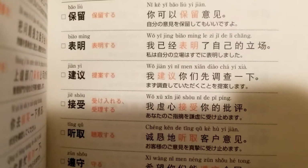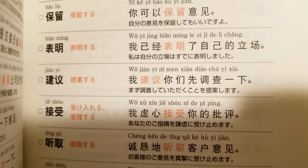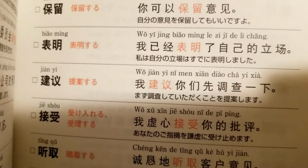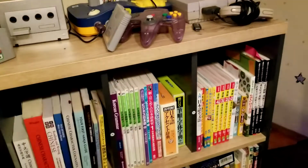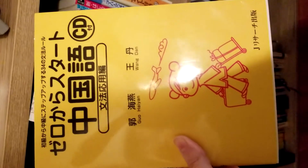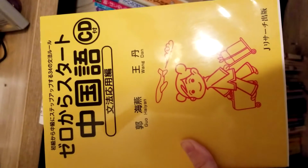Like, look at how pretty that is. It came with a red transparent cover, which I don't know where that went. You could put it over the red bits, and then you would be able to practice it like that. This also came with a CD, but when it arrived, it was shattered. So that was disappointing. This book is a grammar book for Chinese.